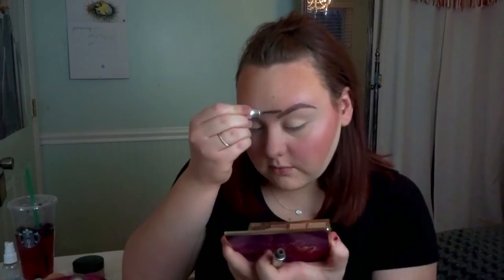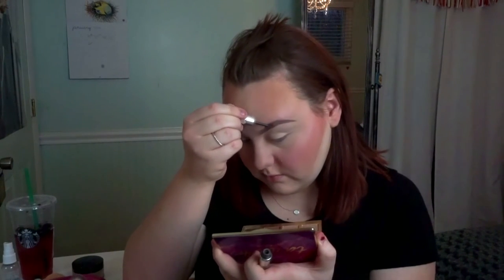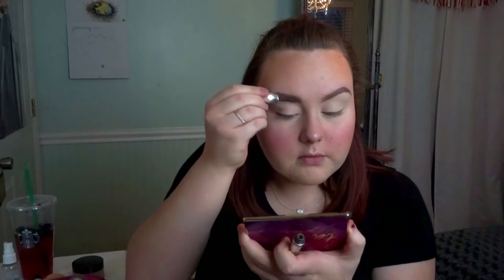Then I'm taking the Benefit Brow, I think, in number 3 to set my brows, make sure they don't go anywhere. Make sure we're all good on that front because my brow hairs can be a little hard to tame. And then I'm going back with the Ben Nye Setting Spray and doing another layer of that after I've done all my powder stuff. Next, I'm taking my Tarte palette again.